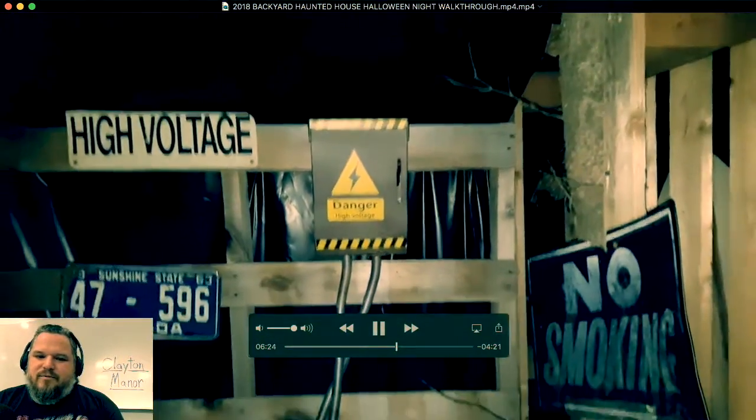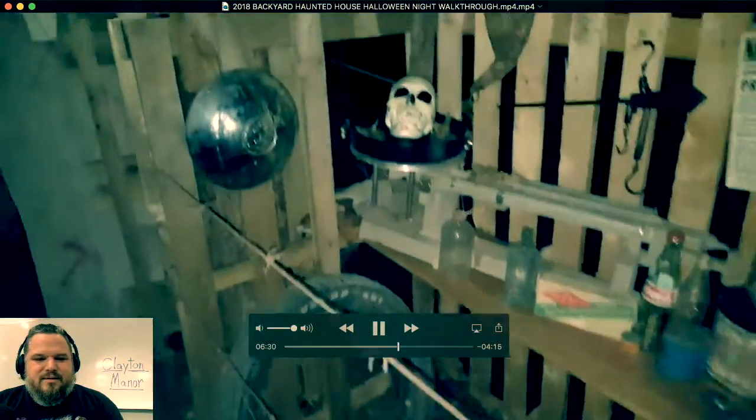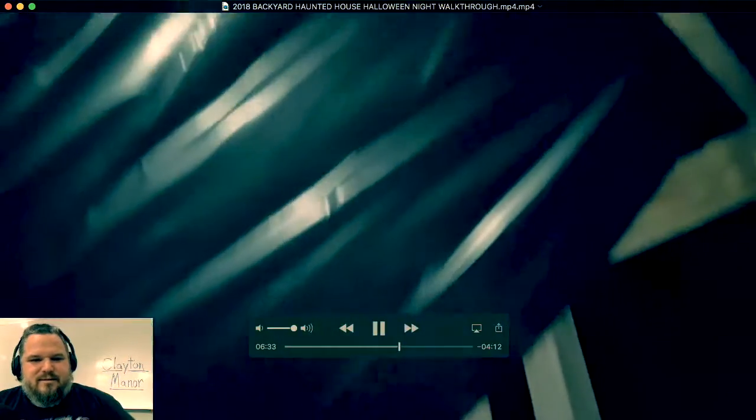We're getting into Hank Williams territory now. God, the set dressing looks so good. It really does. Just to let you guys know, the audio in here works really well with what this room is. I wish you could hear it, but it's music that you would expect to see in a home like this.